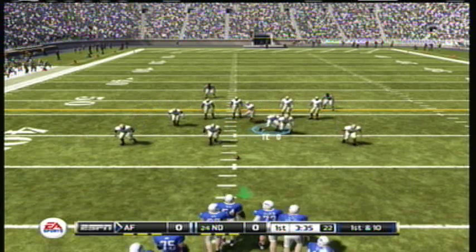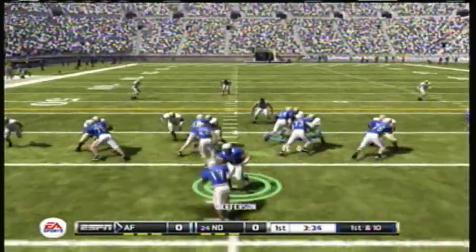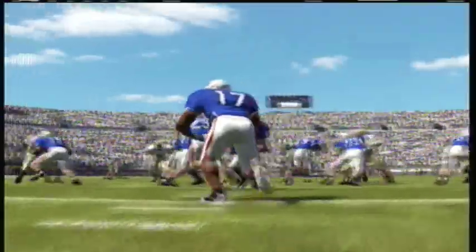The offense will start at the 36. First and 10. Clark takes it up the middle. Makes it out to about the 49.